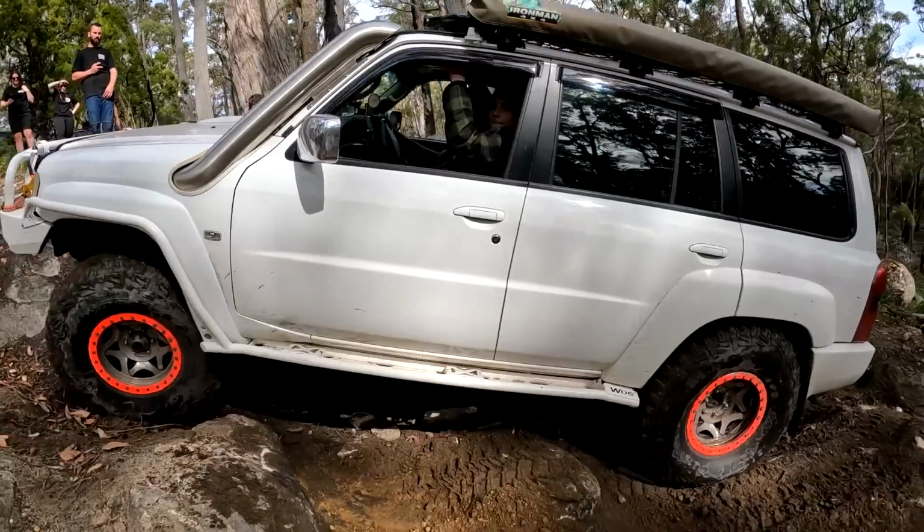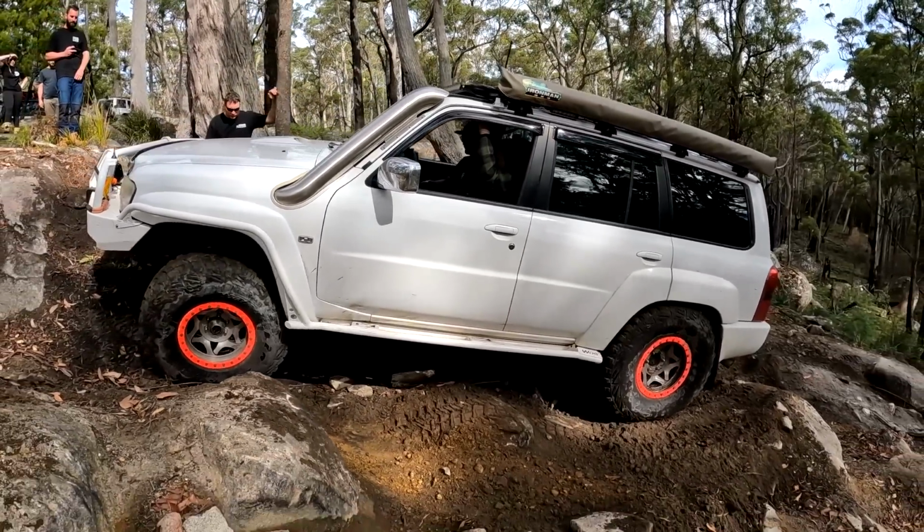Have a rear locker, see? Ah, right. You won't drive out of this lock then.